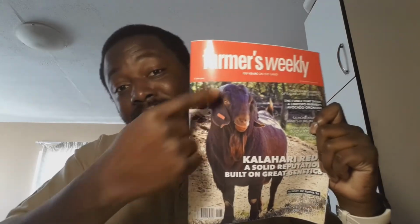The picture, as you can see, is from Farmers Weekly, the biggest agricultural magazine in SADC, I believe. For me, it's almost like the holy grail of agriculture. So let's get into the Kalahari Reds.